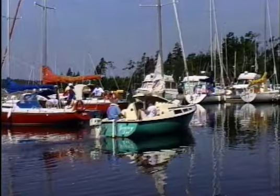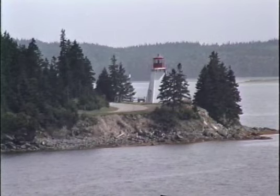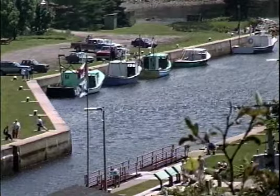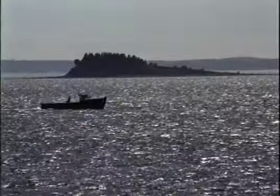We have a nice marina down here on the Bras d'Or Lakes, at the very end of the canal, which connects the Atlantic Ocean to the Bras d'Or Lakes, and we call it the southern gateway to the Bras d'Or.